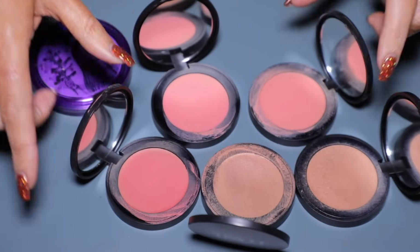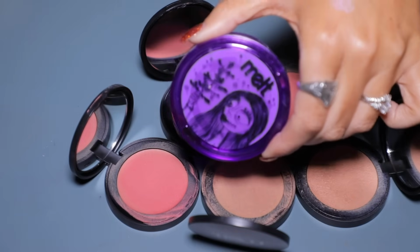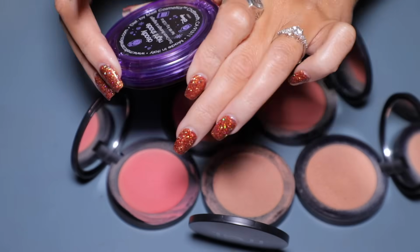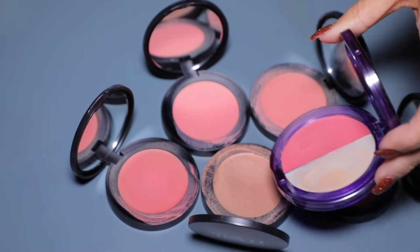Obviously, I love pinks, peaches, and bronzy tones. I feel like this type of blush shade is going to be really popular in 2024. And then, of course, I had to buy the Melt Nightmare Before Christmas Cream Blush Light Duo. And this one actually has their cream highlight formula. So this is a new formula to them, and I really enjoy it.